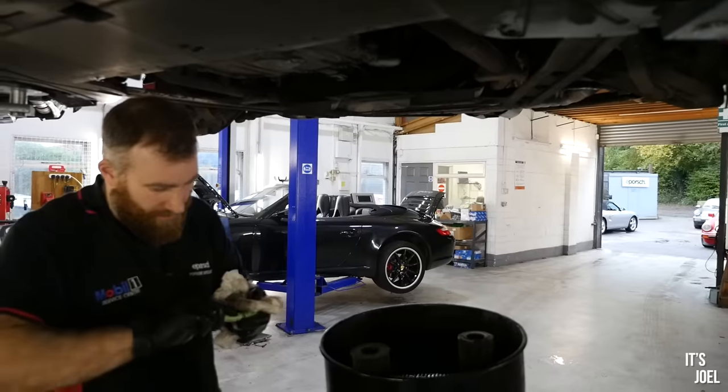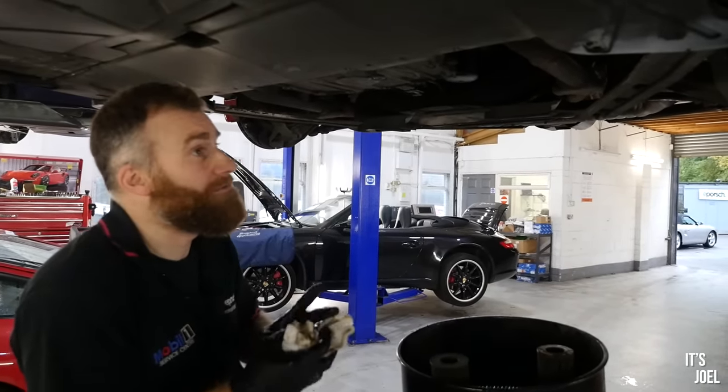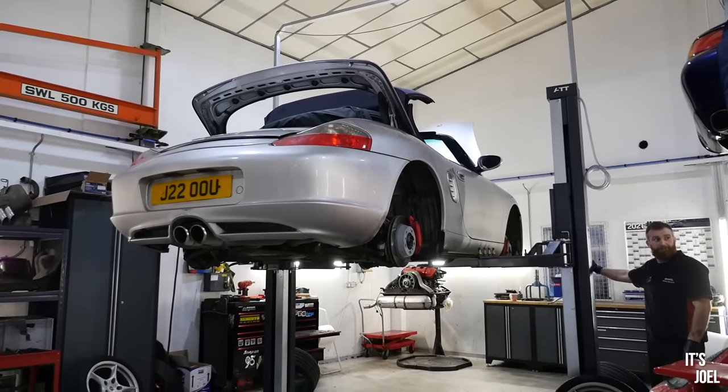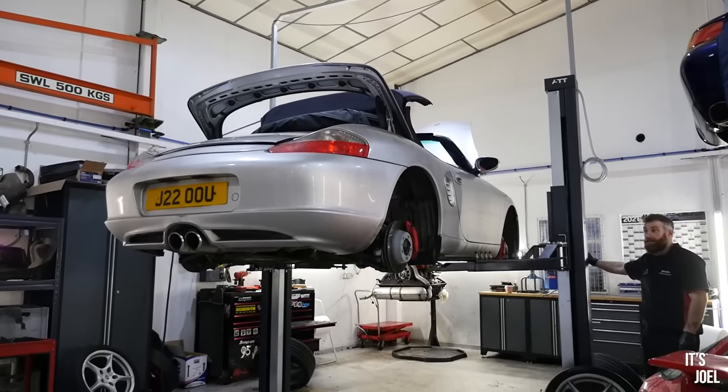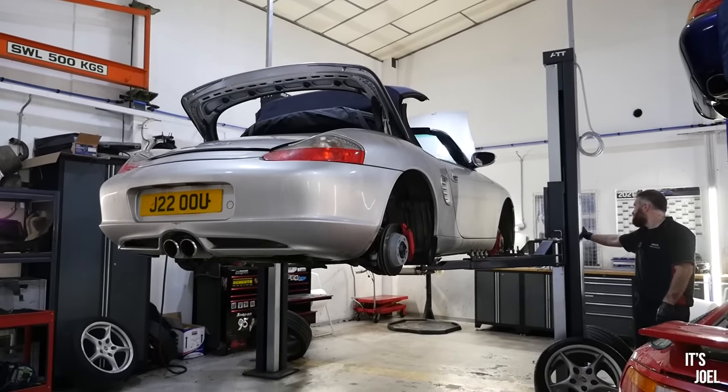Perfect. So then we're ready to drop the car down. I'm going to give this a quick clean off, and then we're ready to drop the car down, put the wheels back on, and then we'll put some oil in it, do all the other bits up top, air filter, finish your service off, run it up, get a road test, and then you'll be on your way.